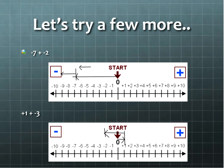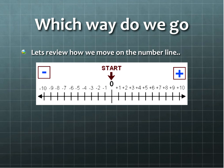I'm going to point to it. So this one is this line, and then plus -3, that's this line. So you can see that we just used the number line start to finish, and we ended up where our answer would be, which is -2. So let's try a few more.